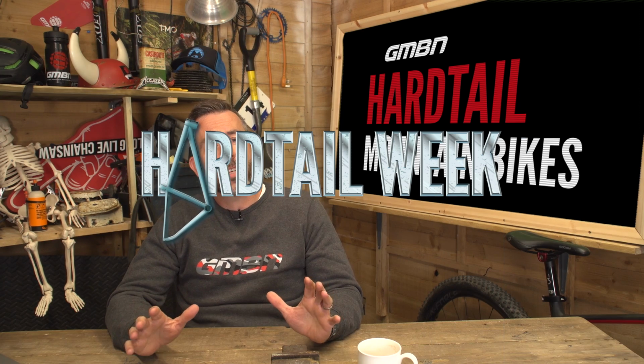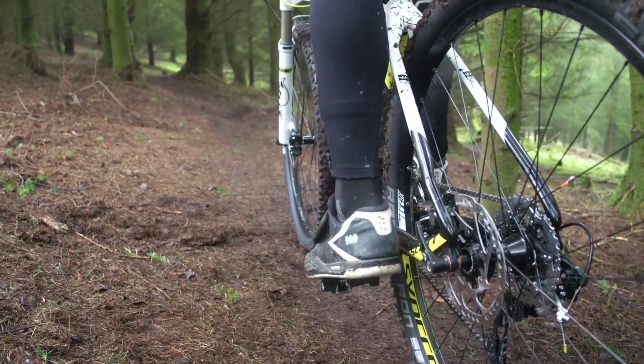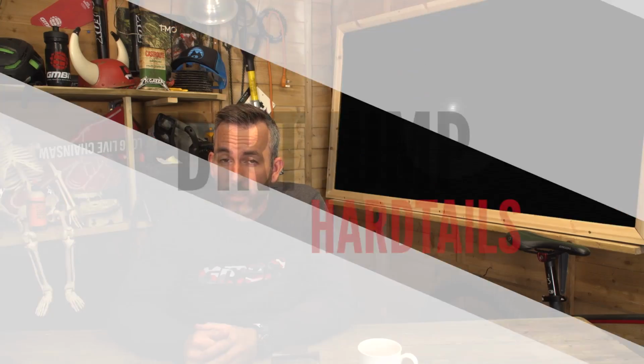The hardtail mountain bike may be the purest of all mountain bikes. In fact, the first mountain bikes were in fact hardtails. They're usually people's first experience of riding off-road, and at the budget end of the market, they're beginner friendly. But don't let that put you off. They're still capable of tackling technical terrain, and in the right hands, they're very fast.